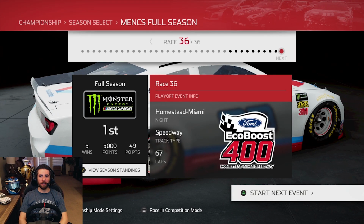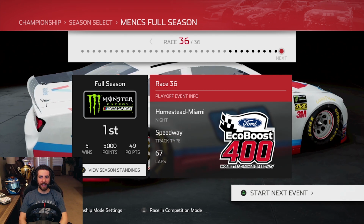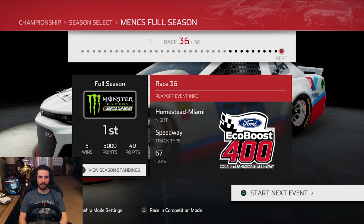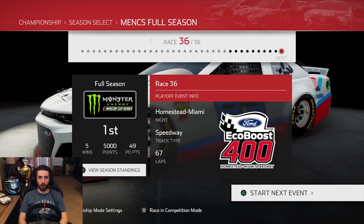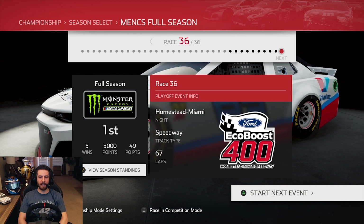Hello, race fans. Welcome back to the NASCAR Heat 4 Championship mode. Today, it's the final race of the season. Homestead-Miami Speedway, 67 laps, and 3 fast drivers stand between us and our ultimate goal of being the Monster Energy Cup Series champion. It's been a long road to get to this point, 35 races, 5 wins for us, and we got here by winning at Martinsville.